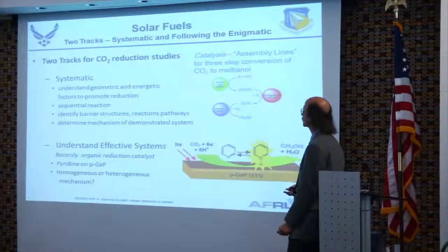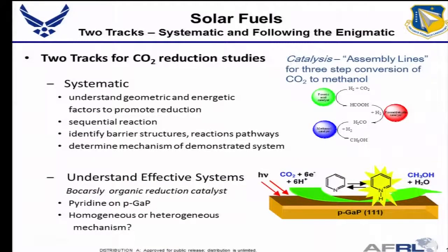So next, let me talk about some of the results in the portfolio, where I'll start with a recent MURI. This is a FY10 MURI on solar fuels that's associated with trying to do CO2 reduction for alternative fuel generation. The PI here is Cliff Kubiak, and there are two tracks they're pursuing at this early stage. First of all is to come up with systematic approaches to being able to accomplish this task.